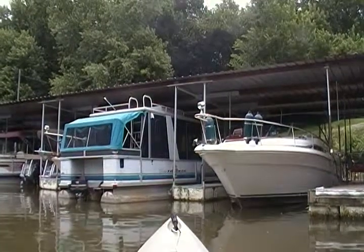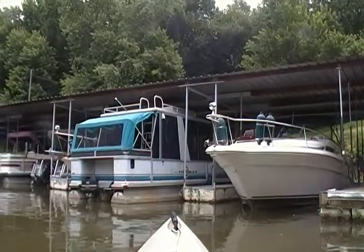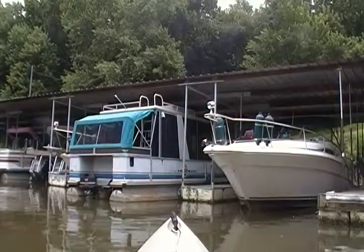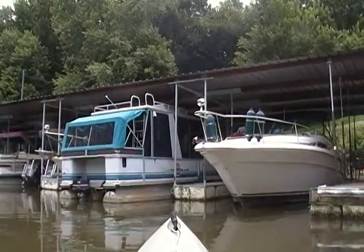This is a little 30-pound thrust motor. It's the smallest one Minn Kota makes. I got it at Walmart for $99, and the battery is $62 from Walmart. After I use it a while, if I decide I want to go somewhere and go long distances by myself, I might buy another battery.